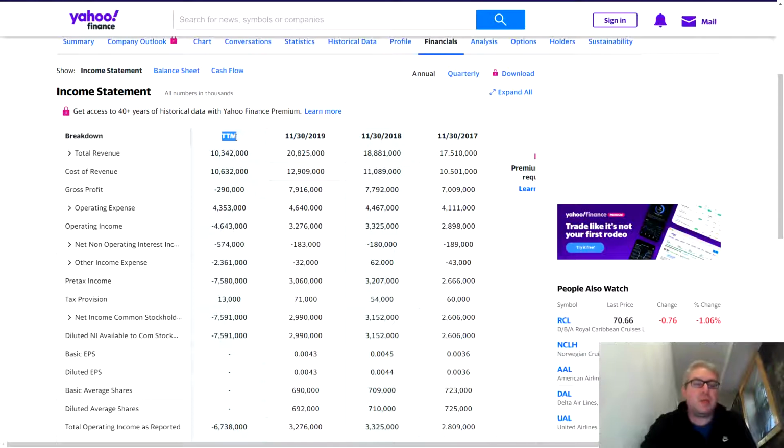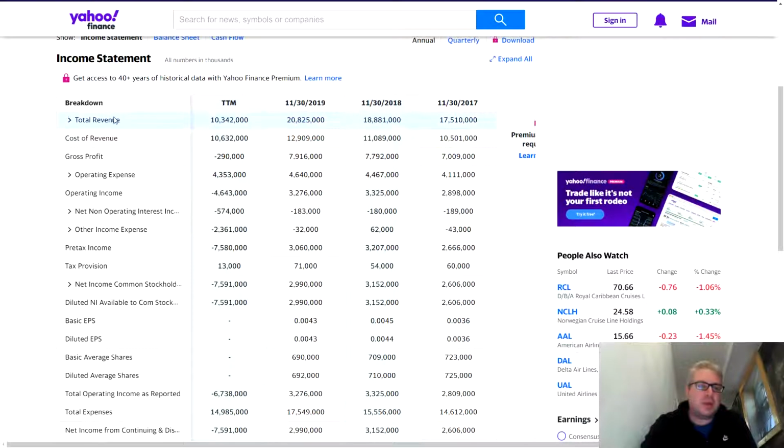What happened during Corona? You can see in 2019, the year ended November, that's when the year ended for them, $20 billion positive total revenue. With the first line, total revenue 20 billion. And since then, 12 months later, total revenue went down to 10. So the revenue cut in half, 50%. And they lost $10 billion of revenue.